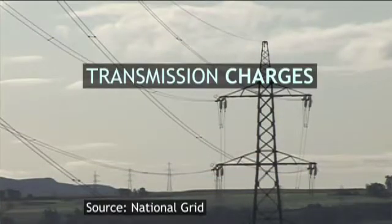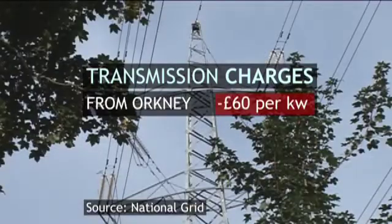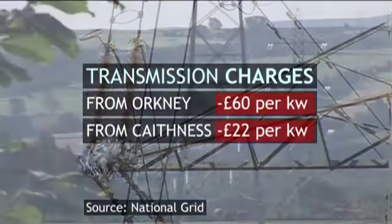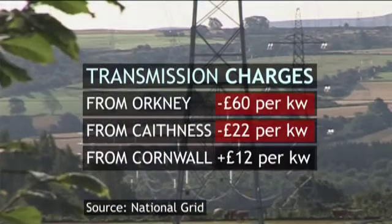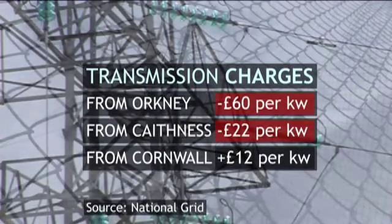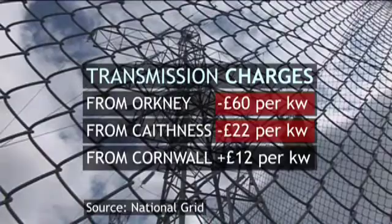To transmit power from Orkney, the grid company charges £60 per kilowatt. To transmit from Caithness, it's £22. But to transmit from Cornwall, the developer is actually paid £12. The government says the charges have not discouraged developers from applying, so they won't be capped.